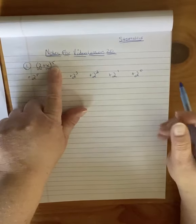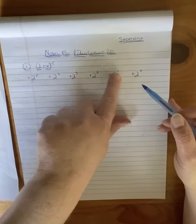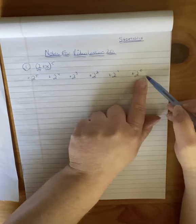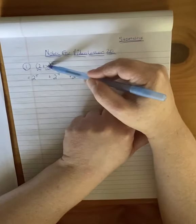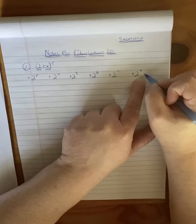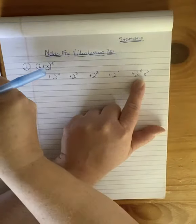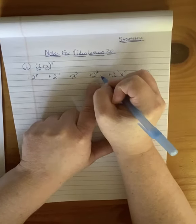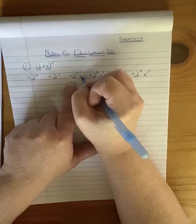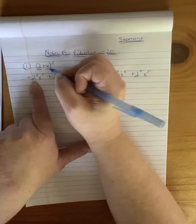First term goes with the exponent, and you count down to 0: 5, 4, 3, 2, 1, 0. Then you pick up where you left off at the end here. And the last term, which is just x, starts at the 0th power and counts up in the opposite direction: 0, 1, 2, 3, 4, 5.